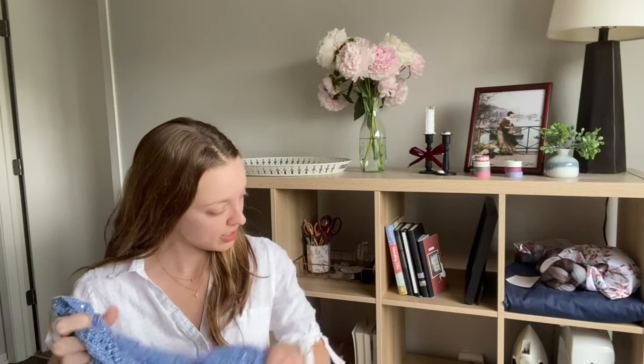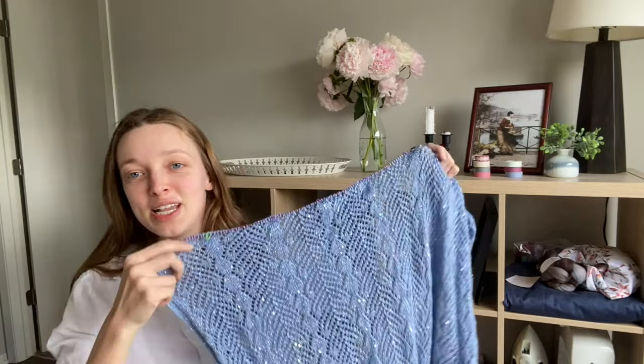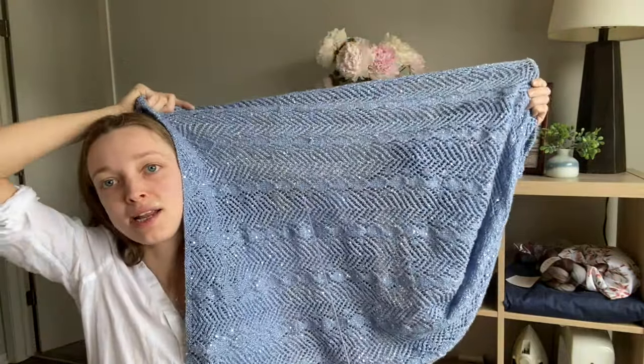This is a self-drafted wrap pattern. I'm sorry, my cat is literally scratching her litter box right now, so if you can hear that, I'm really sorry. This is a self-drafted wrap pattern, something that I see as a wide scarf to wear in the winter. It is in this really pretty paillette yarn that you can't get anymore. I had to find the last couple balls of this to finish it on eBay, and that was a couple years ago.